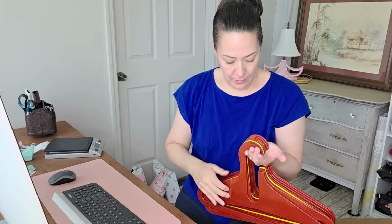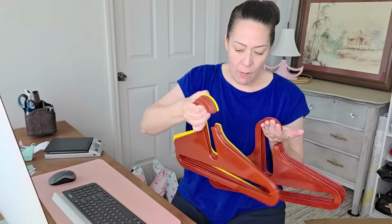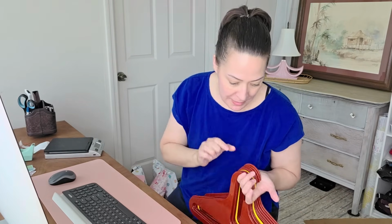Ugh, even just one in an eBay listing, you can brand yourself. But the yellow one is so fun. If these would have been rainbow, I might have wanted to keep them, but thankfully they are not rainbow.